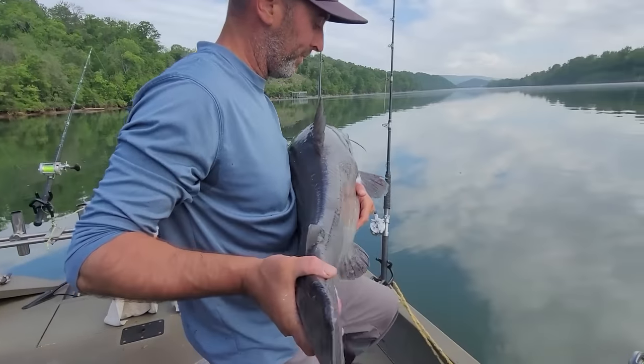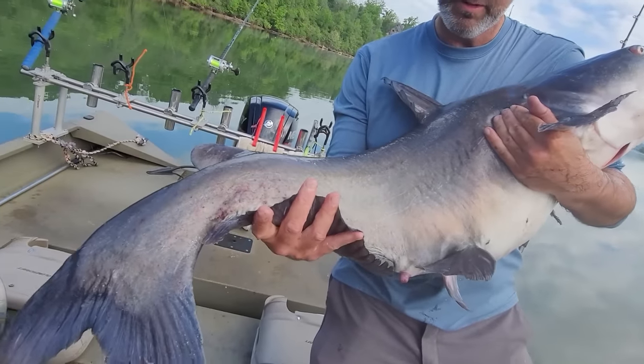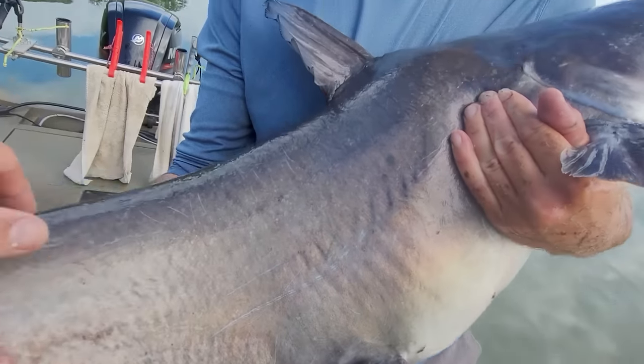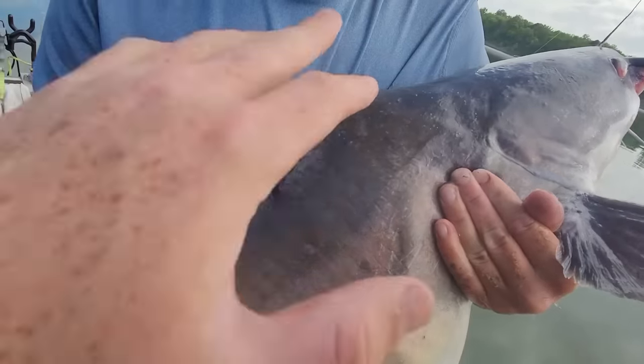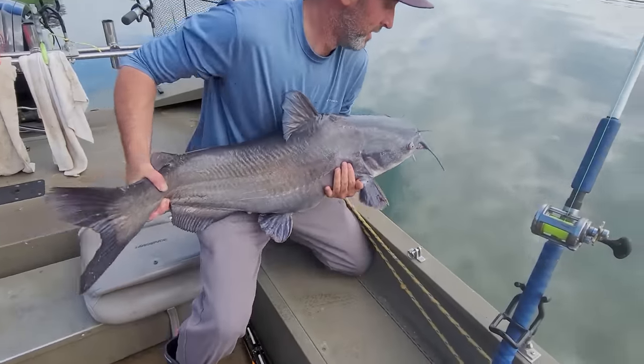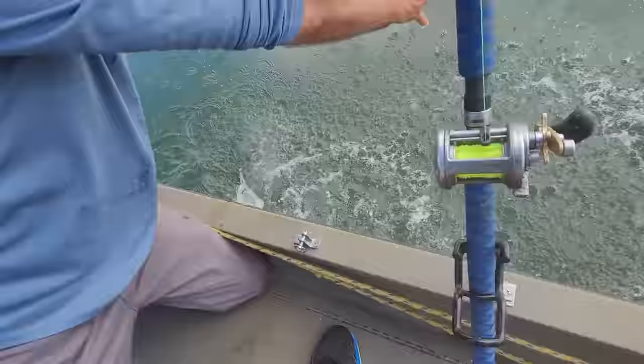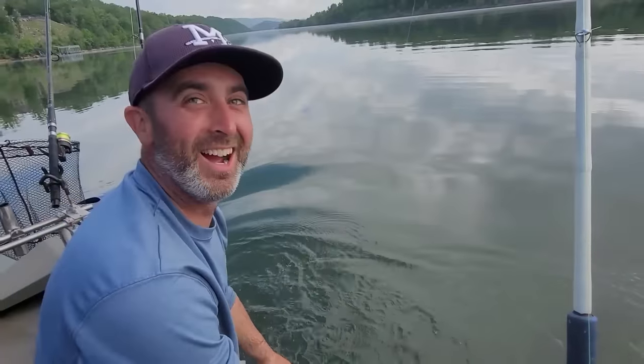Look at that fish. Let's see the side of him. Let's see the colors on him. What a fat fish. Look at the dark blue. The big ones, when they get real big, get this hump on their back. Oh, hump back. Come back when you're 60. Yep. Good fish. Whoa. He was ready. Look at him swim off.